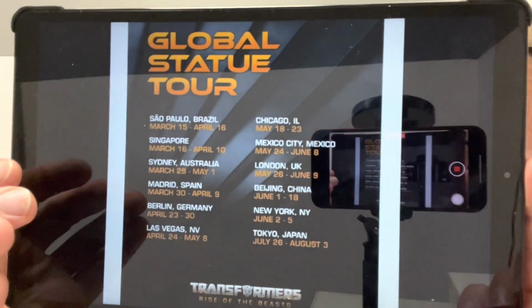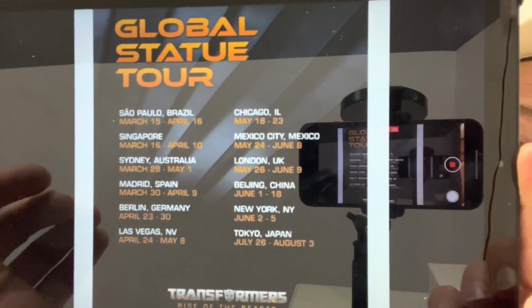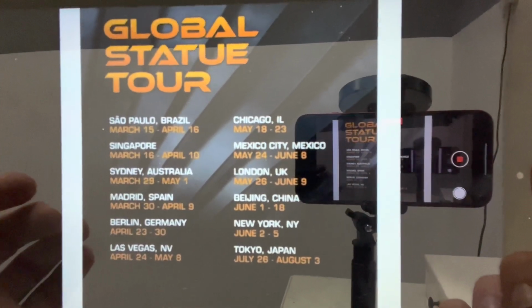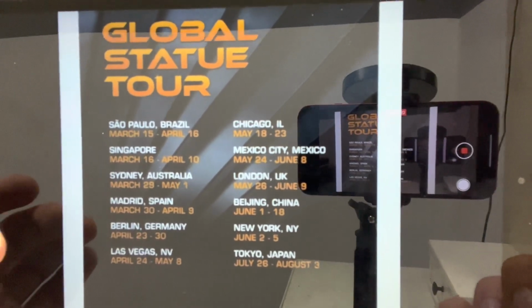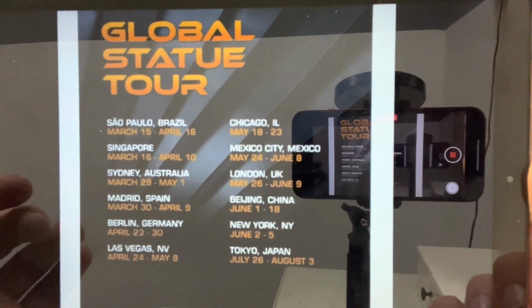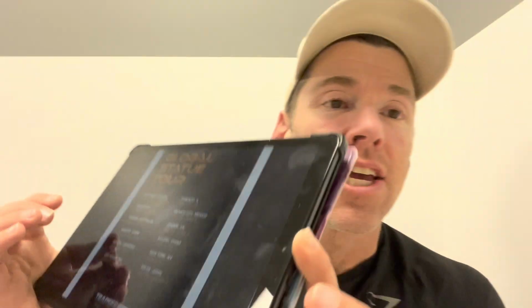Last couple of things on here then. I still haven't got a concrete date on where exactly it's going to be, but again, watch this space. I will let you guys know straight away. This is where the statues are going on their global tour. It seems to be in London for quite a long time, so I'm hoping, as I say, I'll be able to get down there, maybe arrange a big get together with everybody. But I'm 100% going to be looking into that in the future.